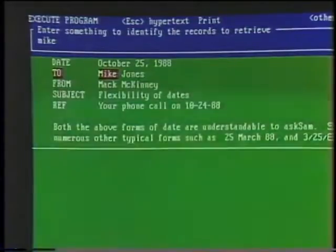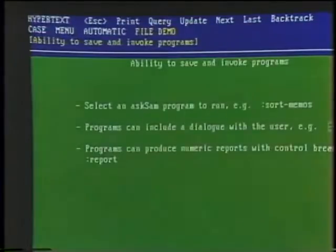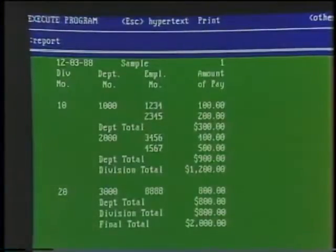It's natural, sort of intrinsic links exist. Here, for example, is a program that has a dialogue. This one, perhaps, if I'm on the word Mike, it'll bring me up the record that contains Mike, or every record in the file that contains that. You can also produce business reports with it, numerical business reports with control breaks and the like, page headings and all. And anything you can output to the screen, you can output to disk or printer as well, of course.